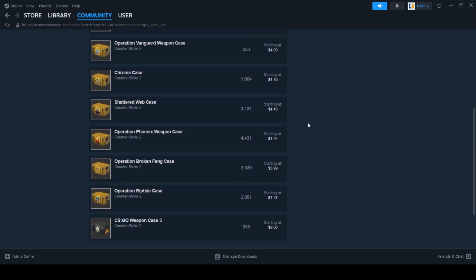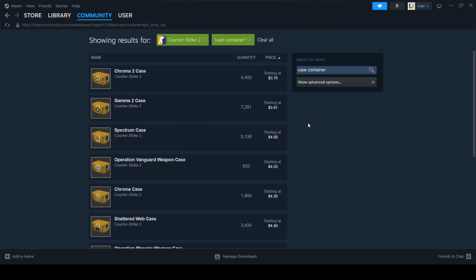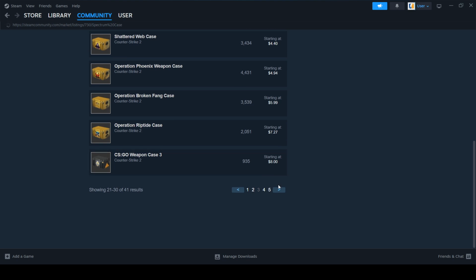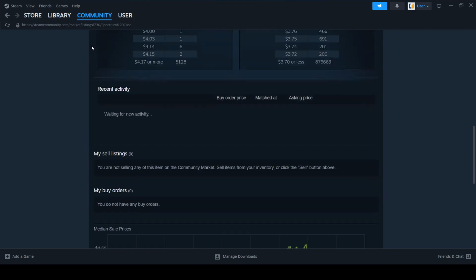Now, with these mid-tier priced cases, I said this yesterday and the day before, really a lot of stagnation. If you go ahead and look, not a ton of movement on these. The spectrums right here are not actually this low right now. If I'm going to be honest, they are just displaying that way. Hopefully my little market's not going to crash here. Sorry, ladies and gentlemen. Okay, yeah, these spectrum cases.